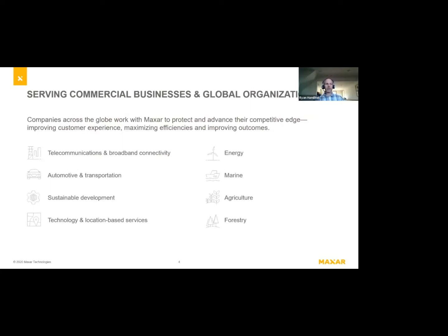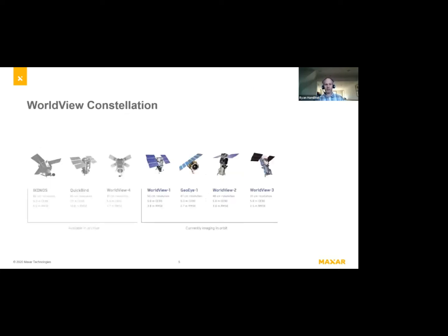So, where does all this data come from? Well, our current constellation is the Worldview constellation, including GeoEye 1, and they're taking imagery constantly over the Earth, about 3 million square kilometers of the Earth's surface every day. And when you combine that with the legacy Ikonos, QuickBird, and Worldview 4, our image archive is over 110 petabytes, excuse me, of imagery globally. This is a huge amount of imagery. And the importance of this for the 3D products is critical, and I'll get into that in a bit more detail.